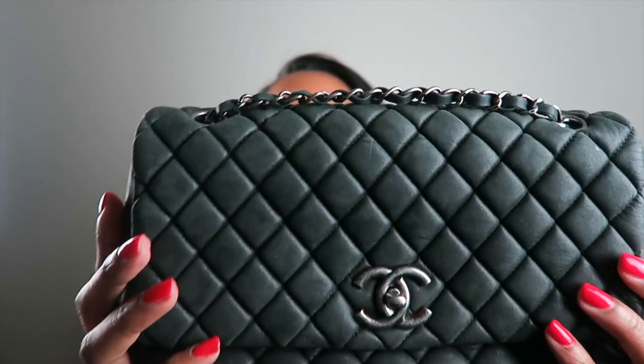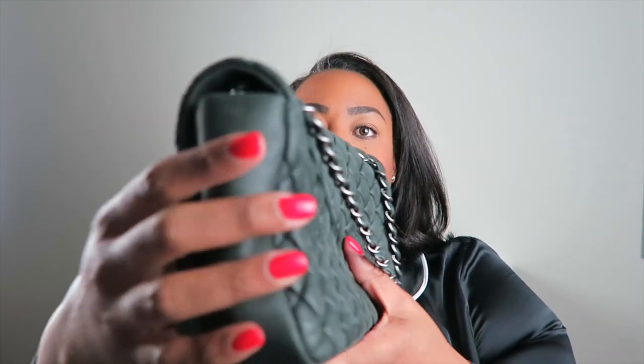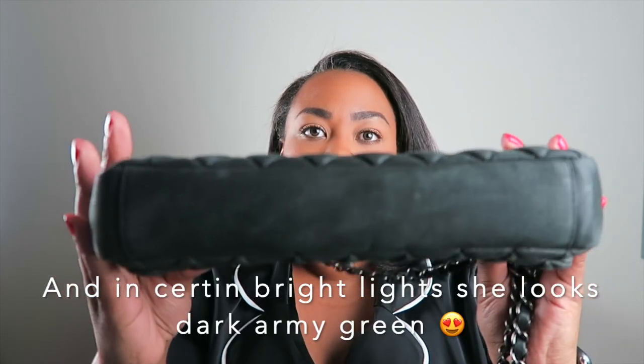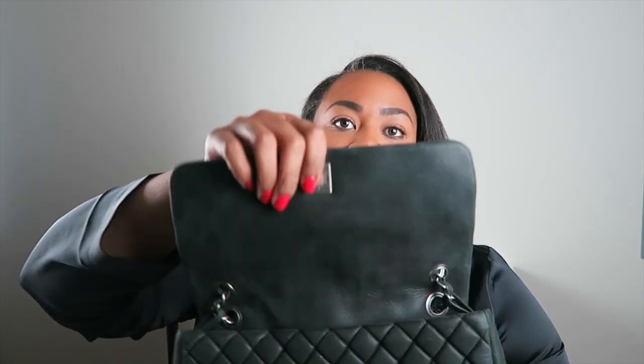She can be worn crossbody. Well, probably not on myself because I'm a bit plus size. I am a US size 16 and I'm also not short, but she can be worn on the shoulder like a shoulder bag and also with the double straps. Now, let me give you guys a close up. She is so gorgeous. It feels like a suede. Oh my goodness. That's the bottom. Let me show you the interior.